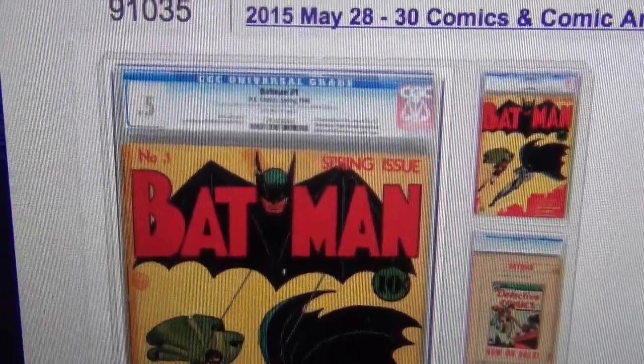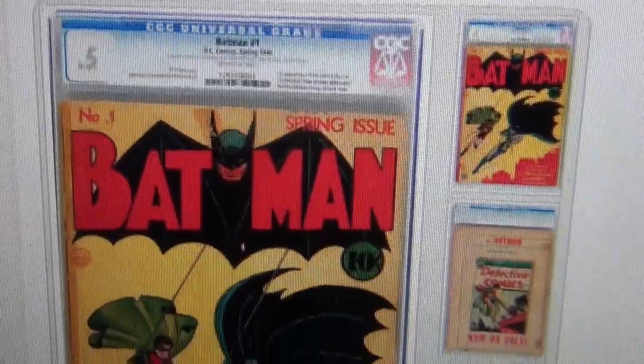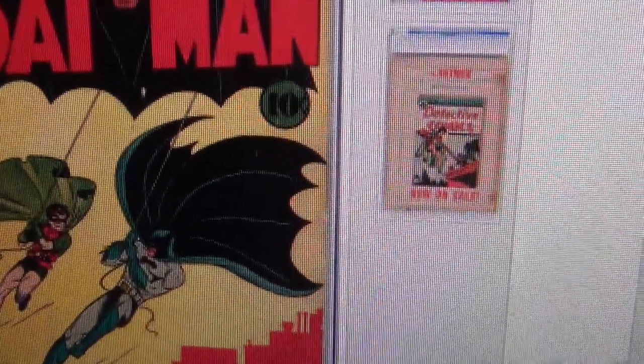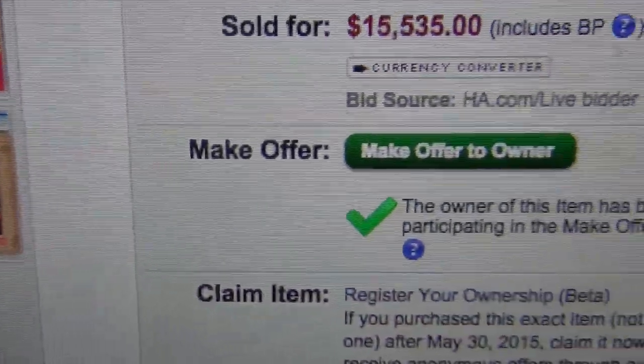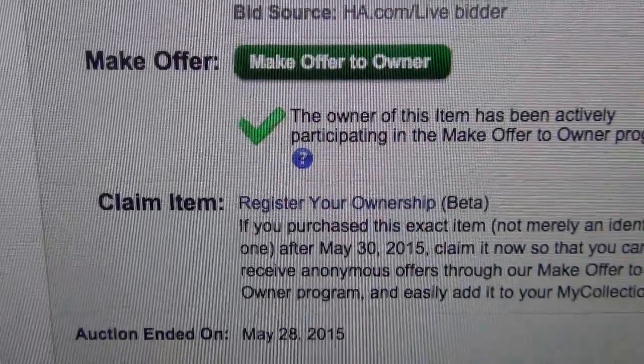So here's a 0.5 that was auctioned off yesterday. Missing the back cover, as you can see, and it was 15,535.